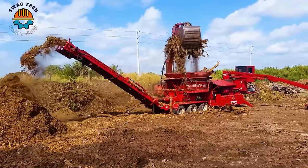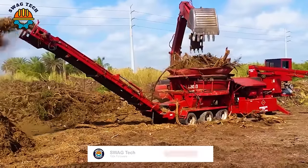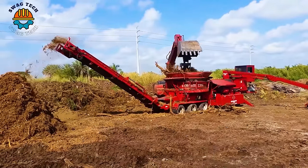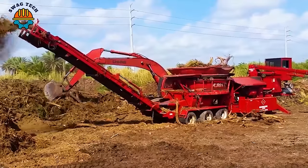The important role of the Moorbark 1300 tub grinder in waste management ensures wood waste is minimized while promoting environmental sustainability.